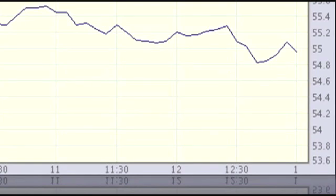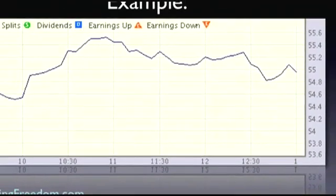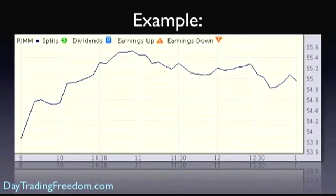to about 11 o'clock in the morning, the peak at about $55.50, so that's a range of $1.70. So in 2 hours the stock price there has moved $1.70, and to catch just a very small part of that move can be very profitable. You don't need to catch all of that move to do quite well out of trading that stock.